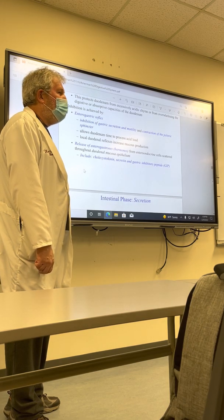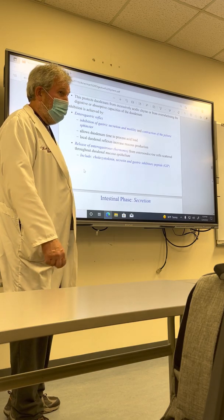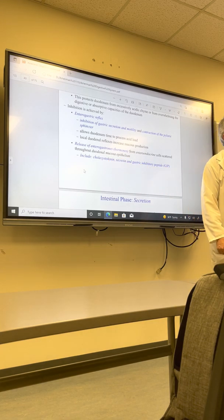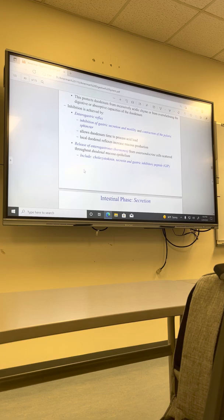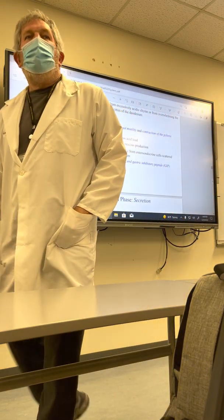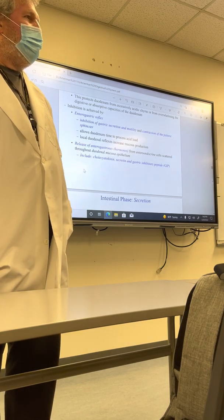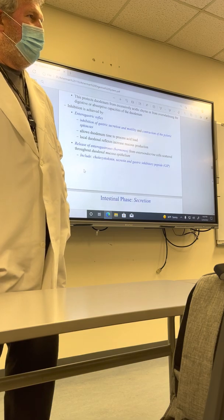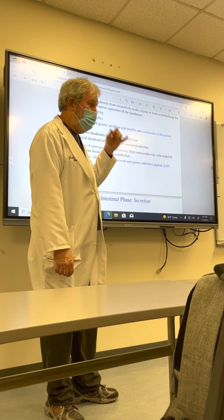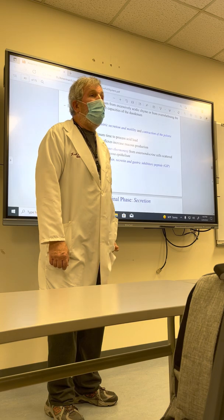So here's the overview of these two hormones. We'll see it in later pages, but let me give you the overview right now because it's worth seeing again. CCK, cholecystokinin, is primarily released in response to partially digested foods, especially partially digested lipids and proteins. CCK is primarily released in response to what? Partially digested foods, fats especially. Whereas secretin is primarily released in response to acid.